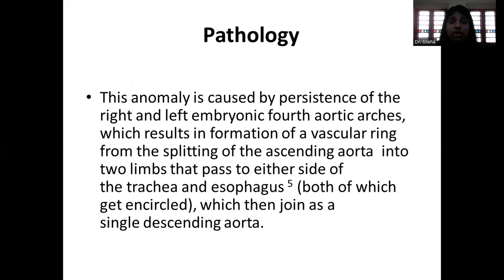Pathology. This anomaly is caused by persistence of the right and left embryonic fourth aortic arches, which results in formation of a vascular ring from the splitting of the ascending aorta into two limbs that pass to either side of the trachea and esophagus, both of which get encircled, which then join as a single descending aorta.